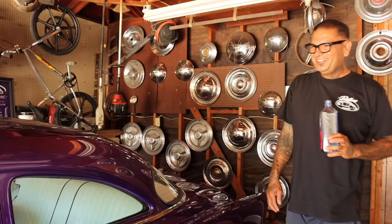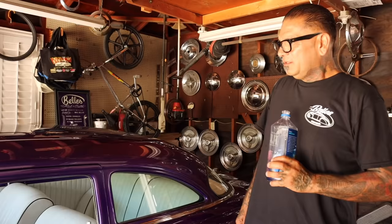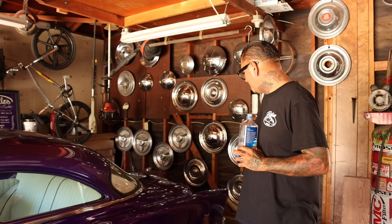What's the engine and transmission? It's got a 327 with a Holley four-barrel carb. It hauls ass, dude. It's got super modified suspension. The back's four-link, Bellows Customs style. So it's pretty tricked out as far as suspension.